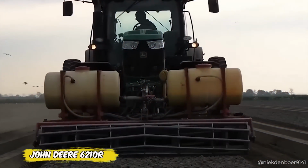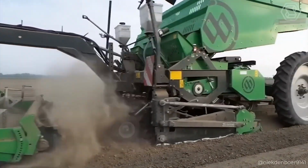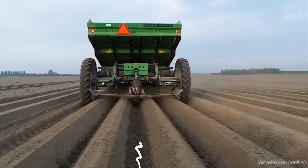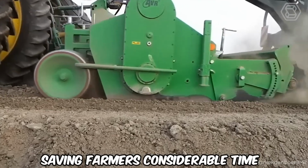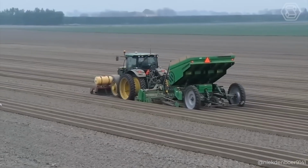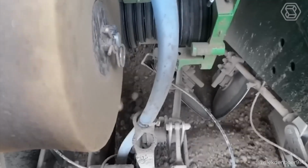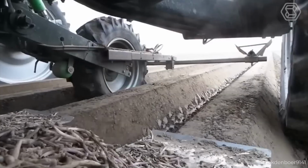The John Deere 6210R tractor, in tandem with the AVR G-Force cultivator and the Dymax Structural 4000 potato planter, becomes an indispensable assistant on the farm. This powerful combination ensures high efficiency, saving farmers considerable time, effort, and technical costs. The AVR G-Force cultivator prepares the soil perfectly, while the Dymax Structural 4000 potato planter ensures precise and fast planting, guaranteeing ideal conditions for crop growth.